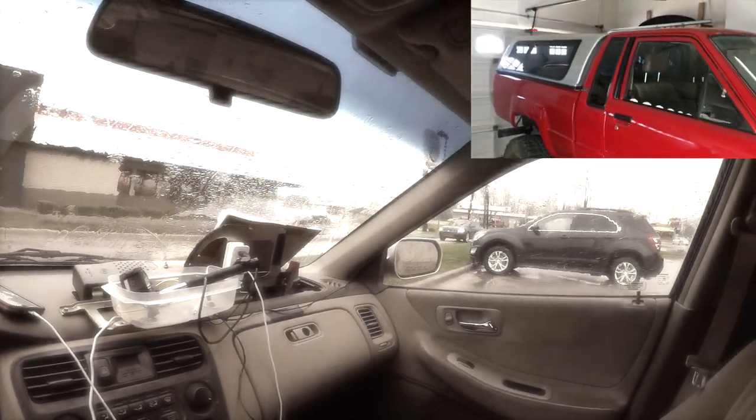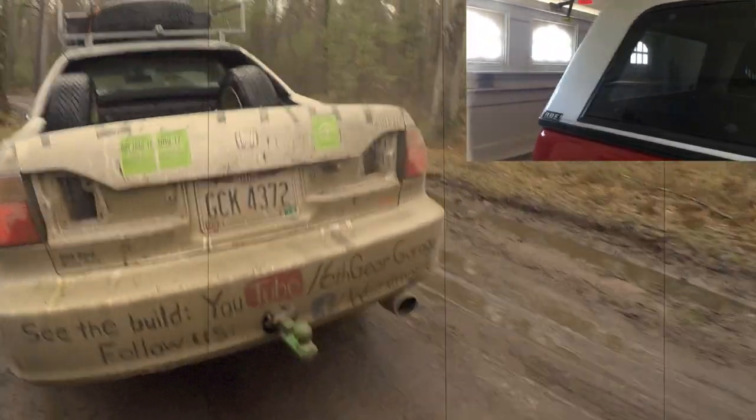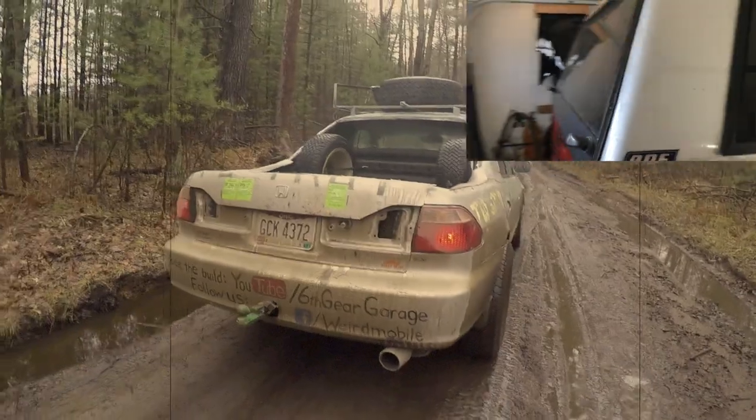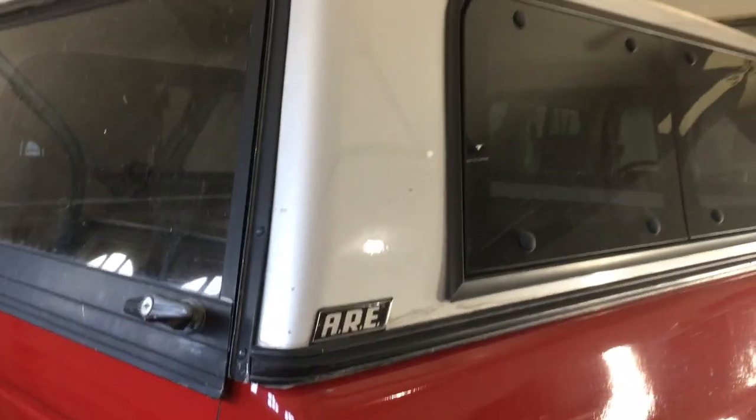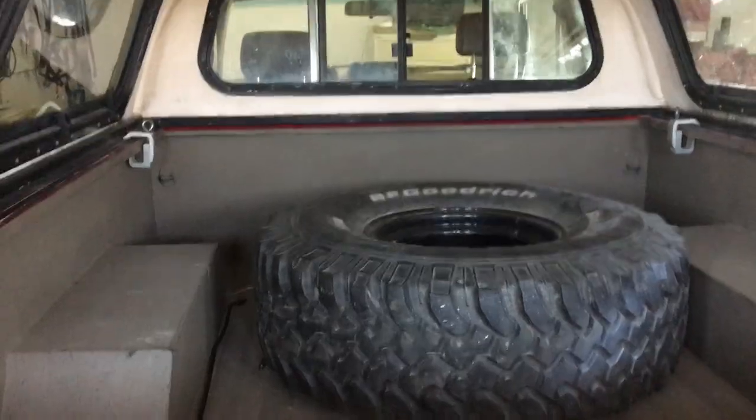Now, if you remember last year, the Wiggermobile was a little cramped inside for sleeping as far as the seats not reclining, and all of our cargo in the bed got pretty wet when it rained. So I picked up this used truck cap for 60 bucks. Needs a little bit of work, but now we are gonna sleep like kings.